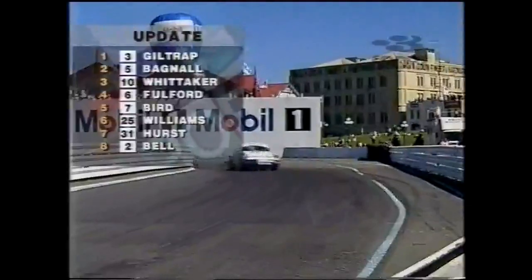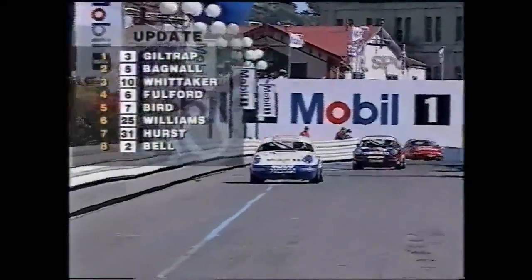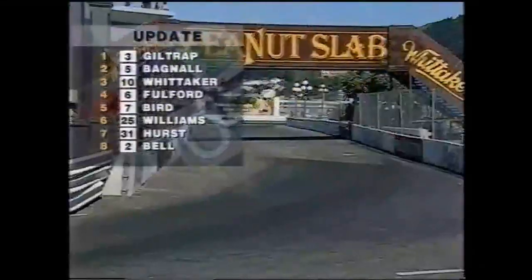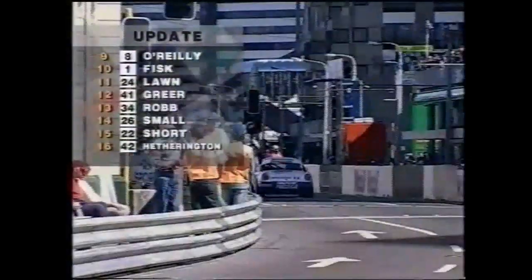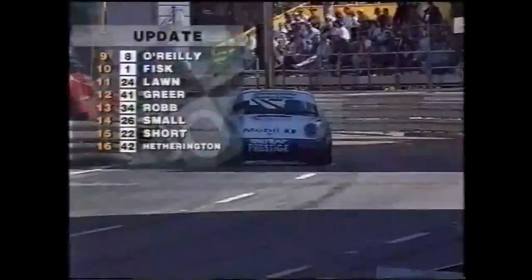Well, after 2 laps, Giltrap is leading from Andrew Bagnall. Then it's Andrew Whittaker and Dean Fulford, but he'll be dropping back, as you mentioned. We'll watch that placing. He's 4th at the moment from Chris Bird, then racing Ray Williams. And then Rob Hurst, who he put the kiss of death on last week, said he was did not finishes. And then he had a clutch problem, or a gearbox problem, at his first ever did not finish at Pukekohe.